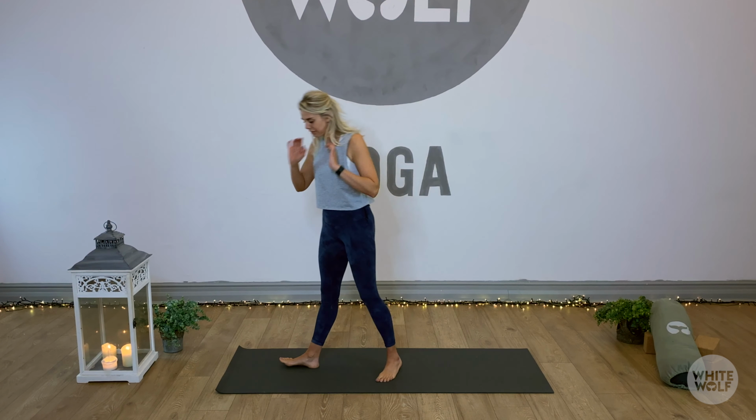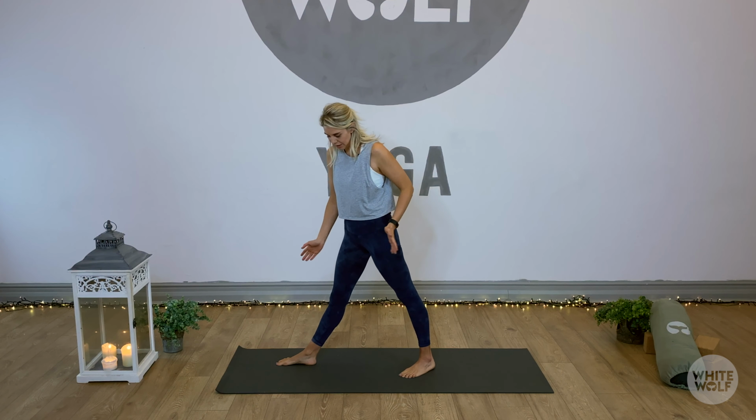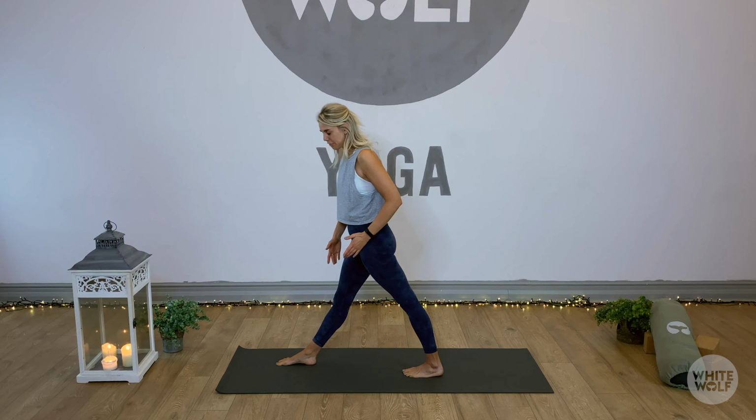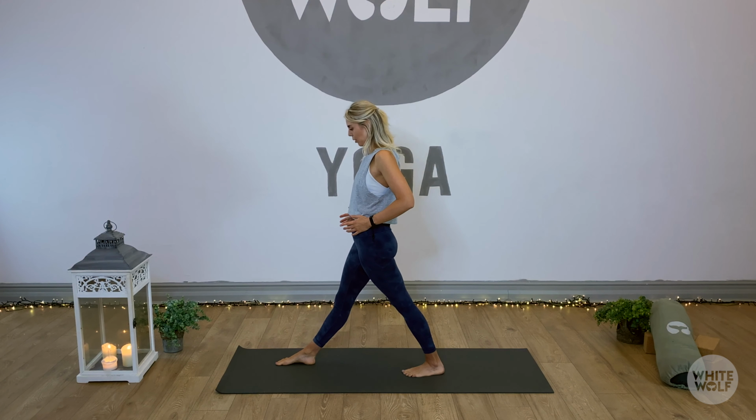Okay, so we're gonna take the right foot and point it out to the side. And then see this left foot, bring it in to point the same direction as the right. The hips and the shoulders are square.